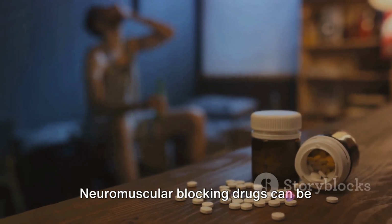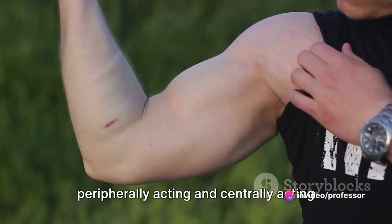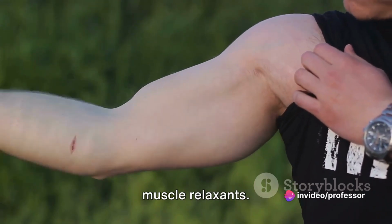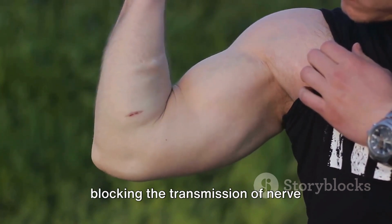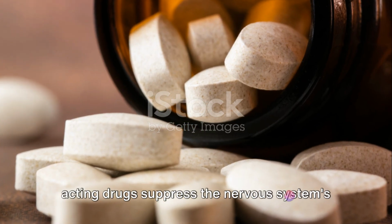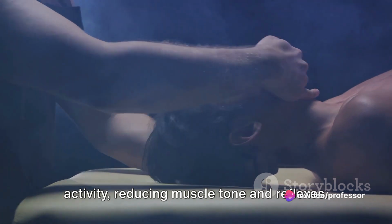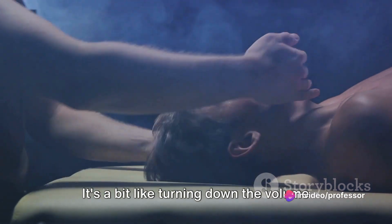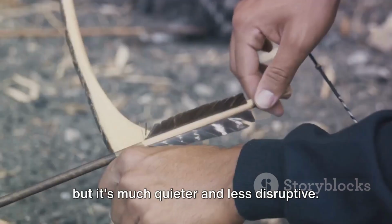Neuromuscular blocking drugs can be divided into two main categories: peripherally acting and centrally acting muscle relaxants. Peripherally acting drugs work by blocking the transmission of nerve impulses to the muscles, while centrally acting drugs suppress the nervous system's activity, reducing muscle tone and reflexes. It's a bit like turning down the volume on a stereo. The music is still playing, but it's much quieter and less disruptive.